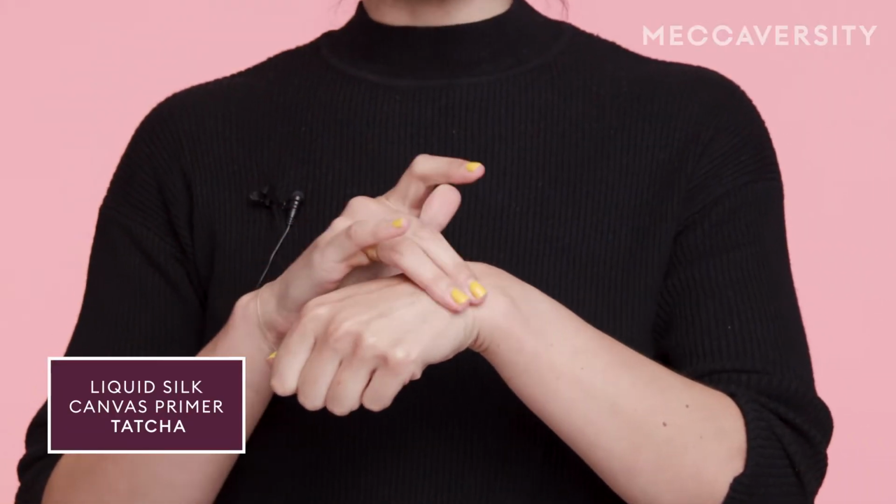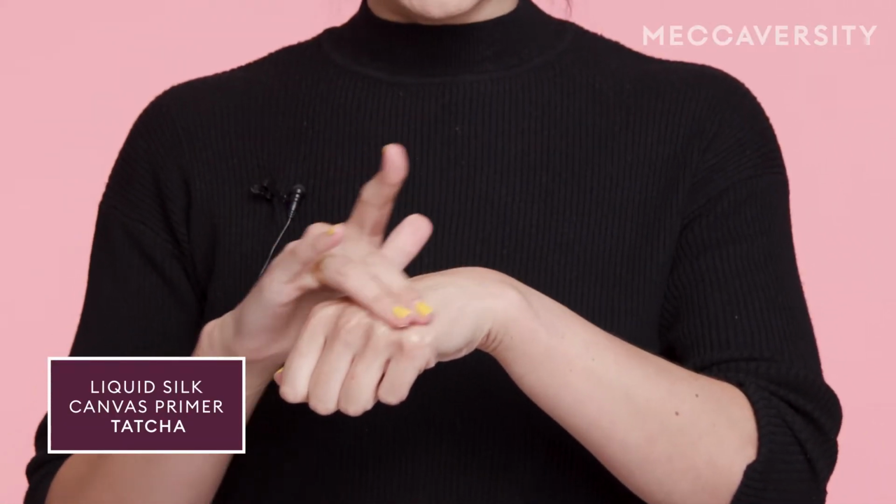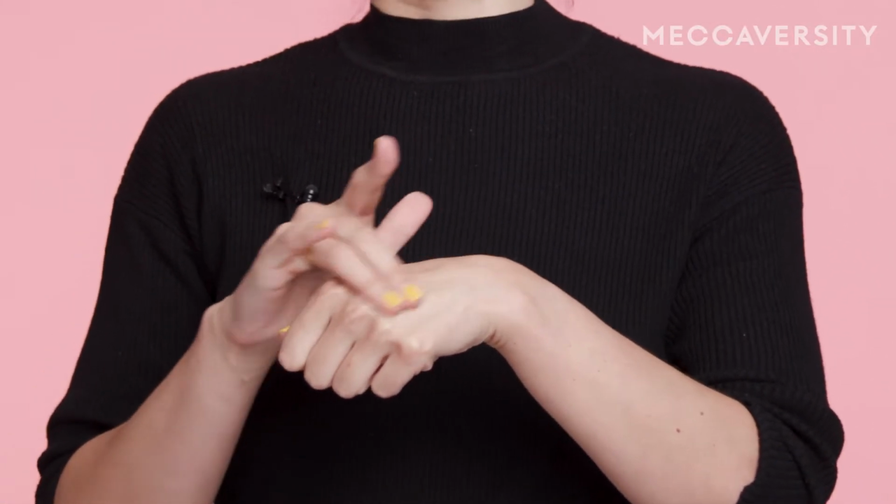So how do you choose the right primer for you? Well, once you've decided the effect that it's going to have on your complexion, you can really easily navigate by thinking about texture or finish. So if you are looking for something that's going to smooth the skin, minimize pores, you may want to opt for a primer that's a little bit more tactile. You'll notice that it has that silky texture, and you'll really notice that it starts to kind of blur on the skin.